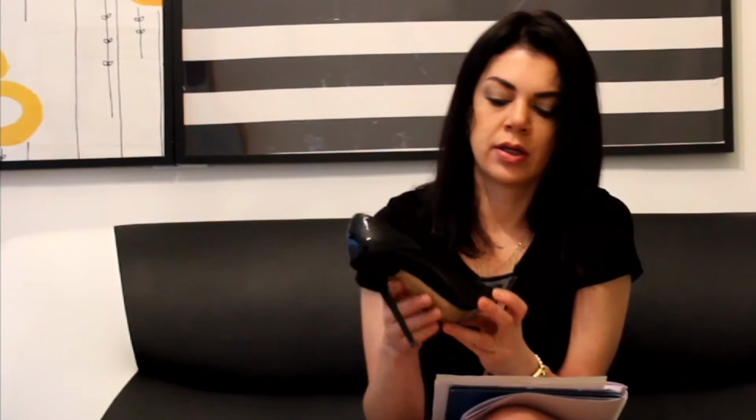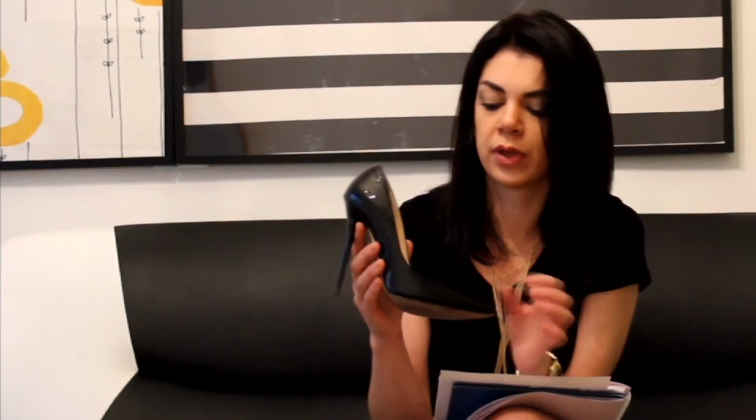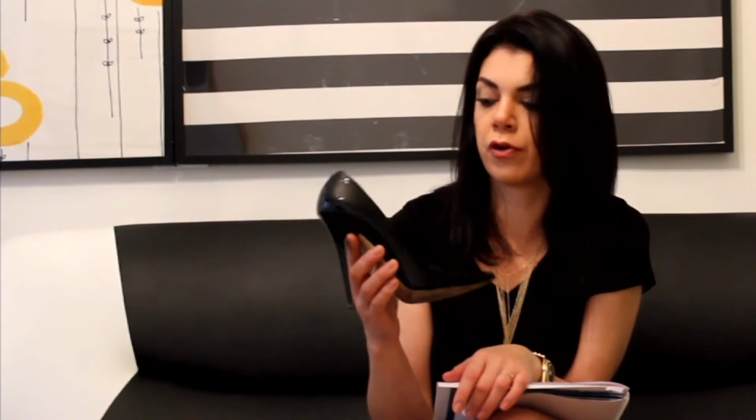I'm gonna start with just a normal black pump. It doesn't matter what brand, this one for example is Jimmy Choo, it fits really nicely. It's more about the shape and the color. I wanna focus more here. These shoes, for example, turn an outfit super elegant.